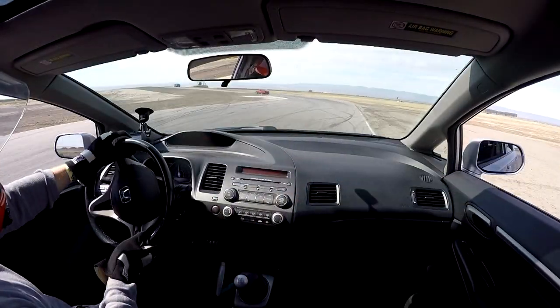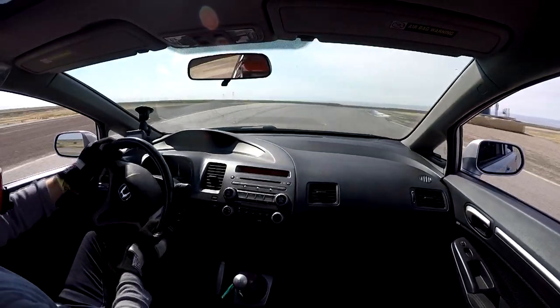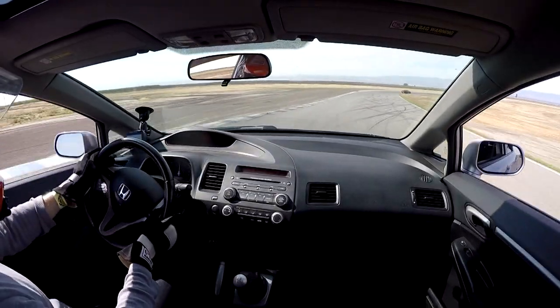I have to say, I am super pleased with how the Stoptech C43 Big Brake Kit performed in this car. No brake fade, no brake issues, no pad knockback despite bouncing over curbs at Buttonwillow. I mean, this kit is incredible. It's obviously rather expensive and rather hardcore and extreme. It's definitely meant for more track cars and race cars than street cars, but the efficacy cannot be denied.